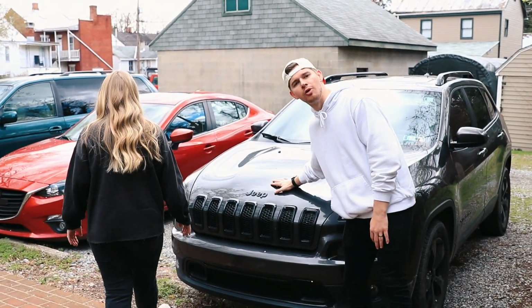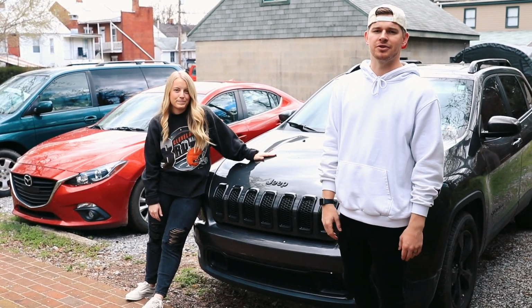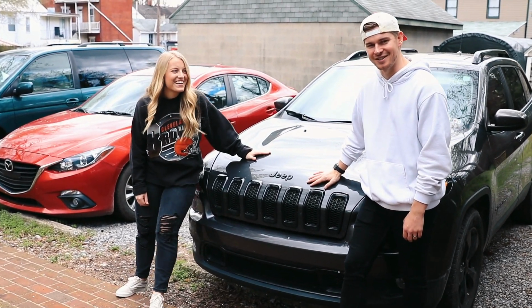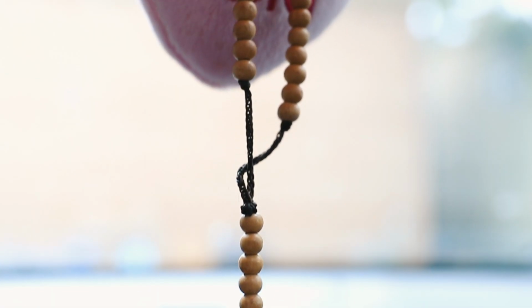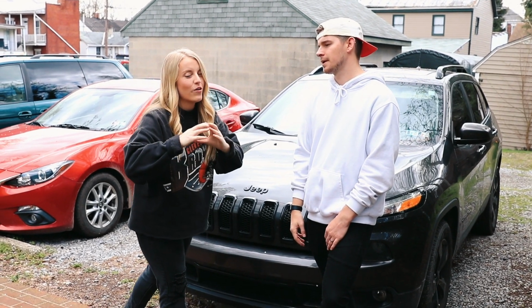Right over here is the Peelmobile, okay? Born in Fayetteville, North Carolina, but raised right here in Carlisle, Pennsylvania, farm to table. We love this car. It is our daily driver here. If you wanna know the story about the Peelmobile, you can go to my Instagram, the highlight called Peel. You can hear the whole story there.